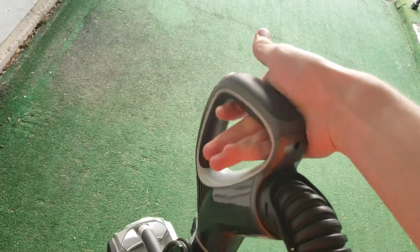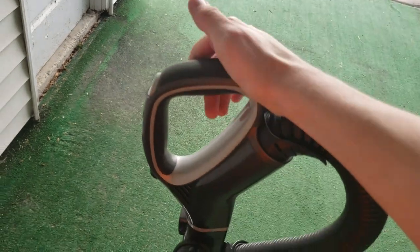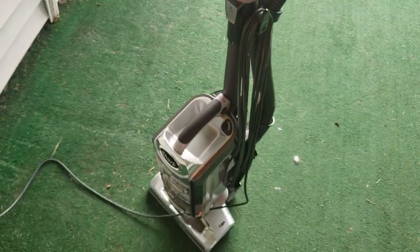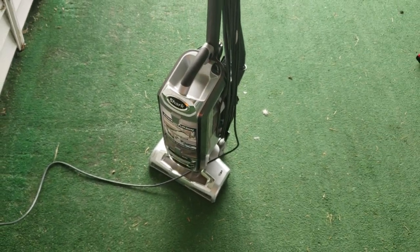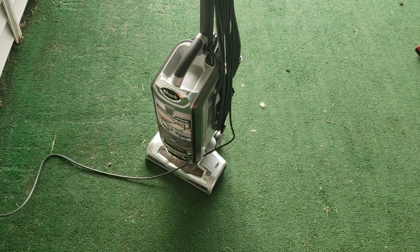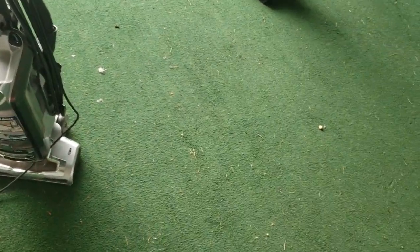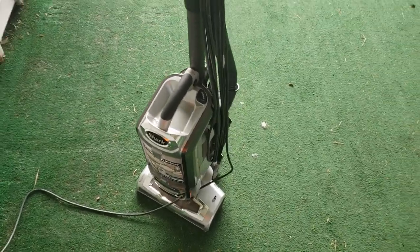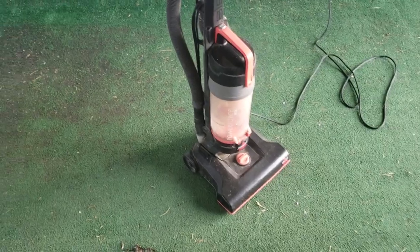I mean, this handle is okay, but it's something I would see on, like, maybe a canister vacuum from the 90s, as opposed to a, you know, sub $400, $200, $400, depending on where you get this thing-ish machine that is supposed to be top of the range and top rated and all that good stuff. So, but yeah, that's got a clog. Now let's move on to these other two.